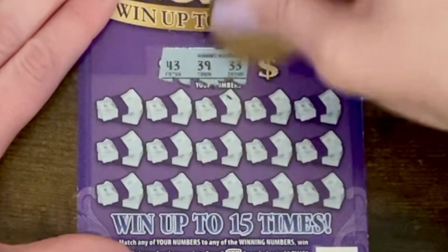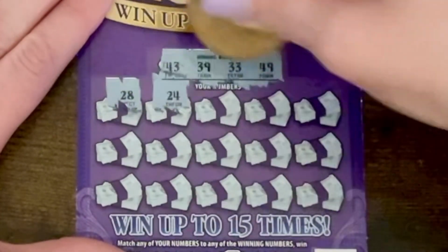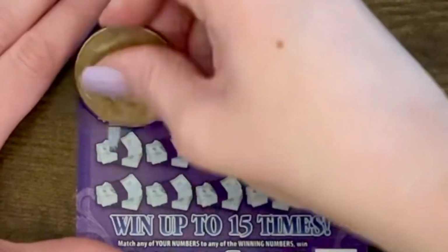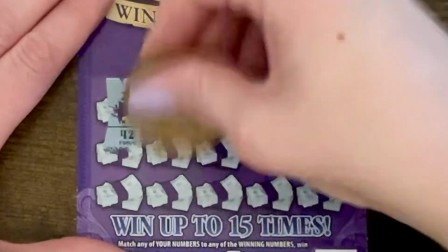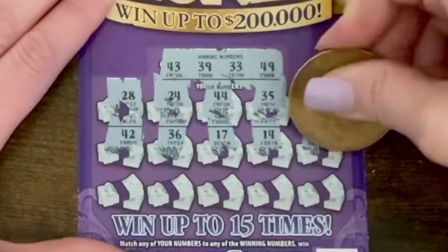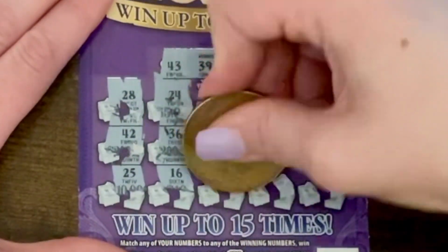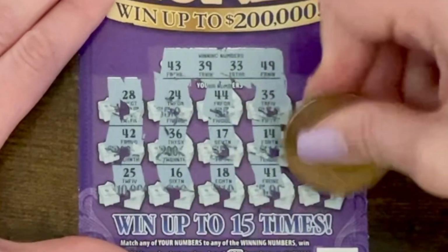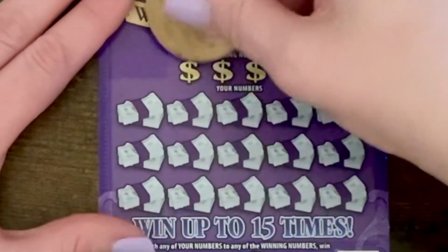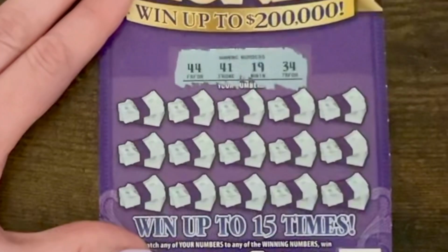43, 39, 33, and 49. Nothing on this one. Last card to go. 44, 41, 19, and 34.